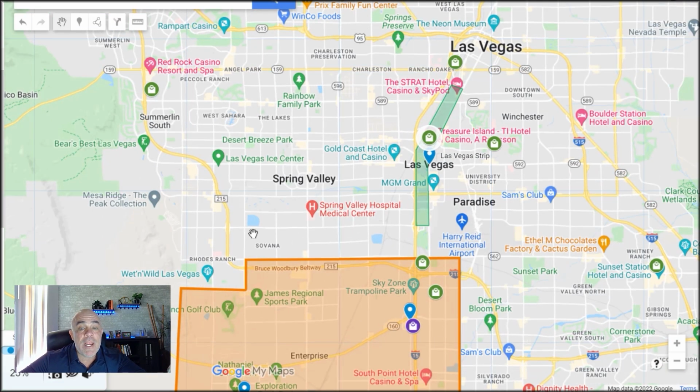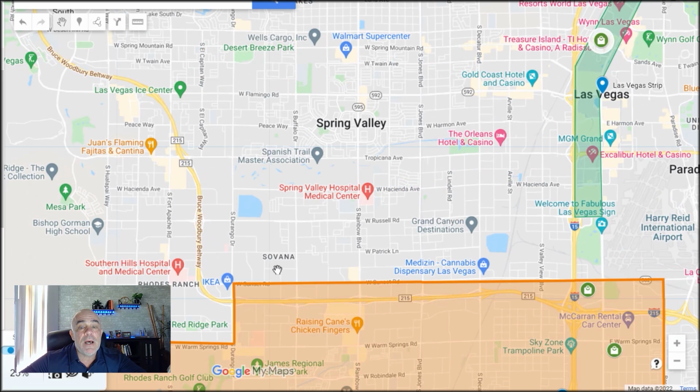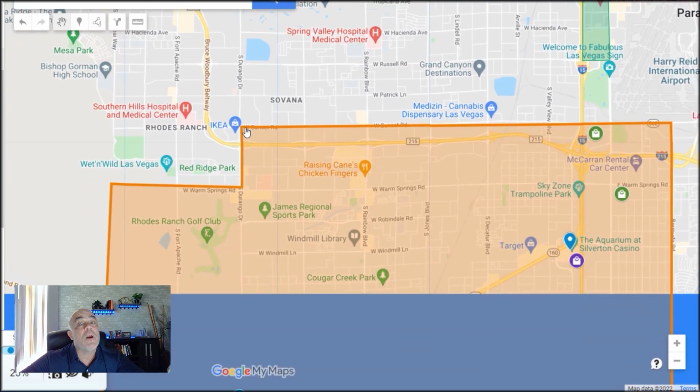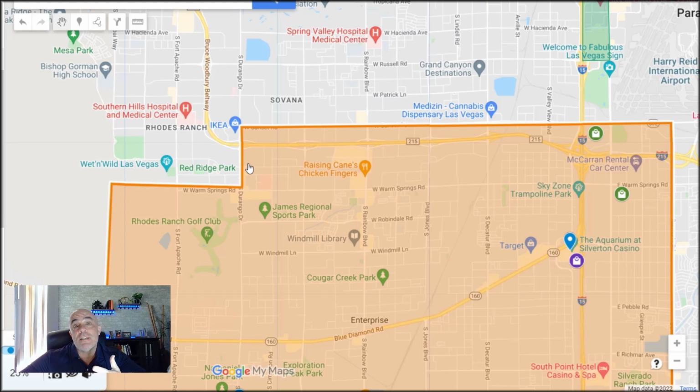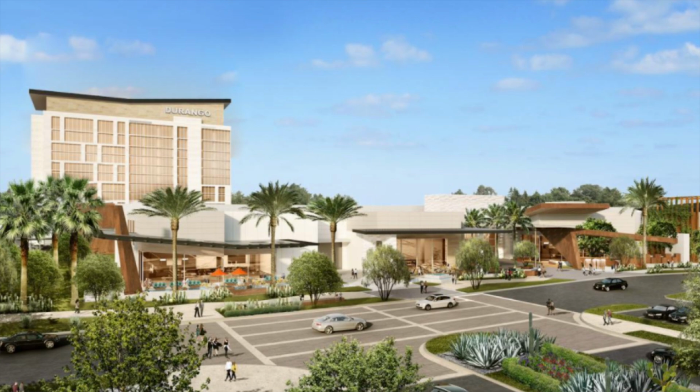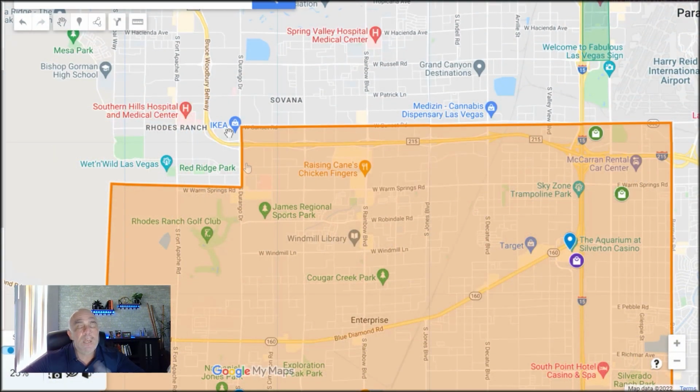Another thing is right here, we are building right off of Durango. So here's our IKEA, which is right next to it. But in this section right here, so it's just outside of Enterprise, but come on, it's Enterprise. We'll go with it. They are building another huge resort that is a sister property of Red Rock and Green Valley Ranch. This is the Durango, and this is going to be the next Station Casinos. So when you get here, no problem furnishing your house. We got IKEA right here.